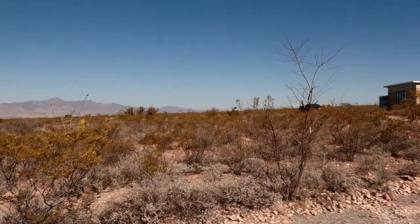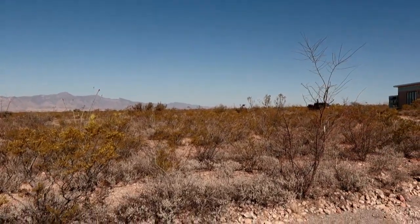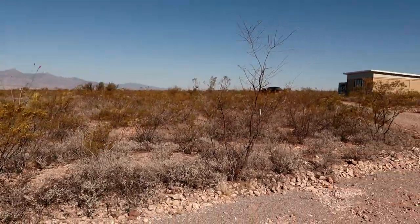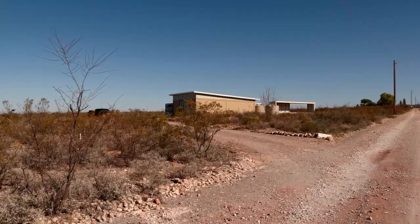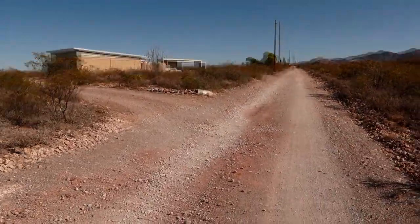And then, I don't know if you can see that white dot up there. That's a Border Patrol blimp. Looks like a giant white goldfish cracker. And then there's my property, which is a house and a future workshop.